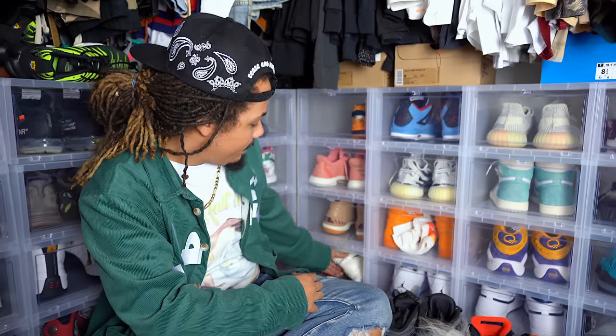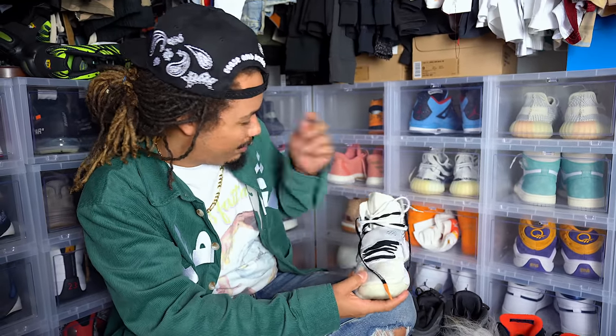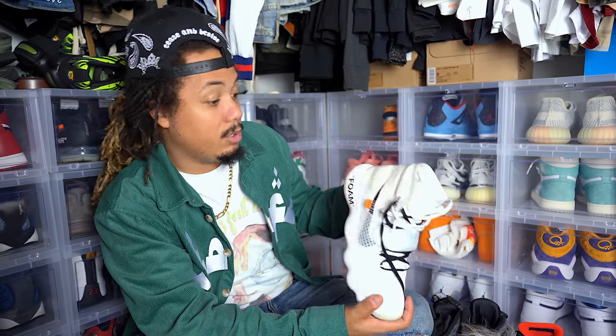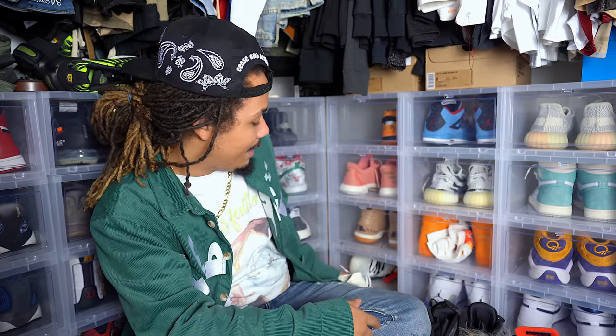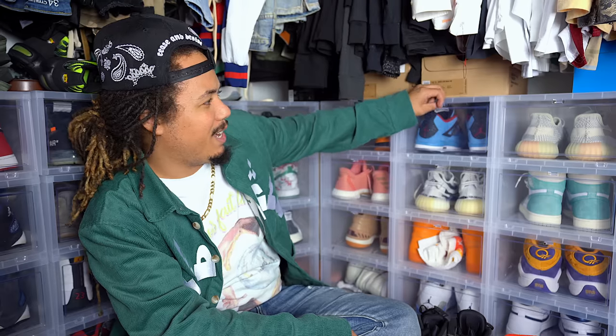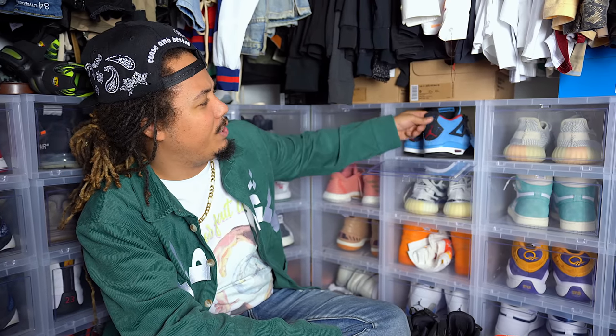We have Off-White. I forgot the name of this one. Was it like the Hyper Dunk? I think the Off-White Hyper Dunk. Double laced them up. Shoes are great. They're balling. Can't lie. And they were like the cheapest one at the time, and I wanted some Off-Whites. Got those in Australia for like probably like $50 to $100 over retail.